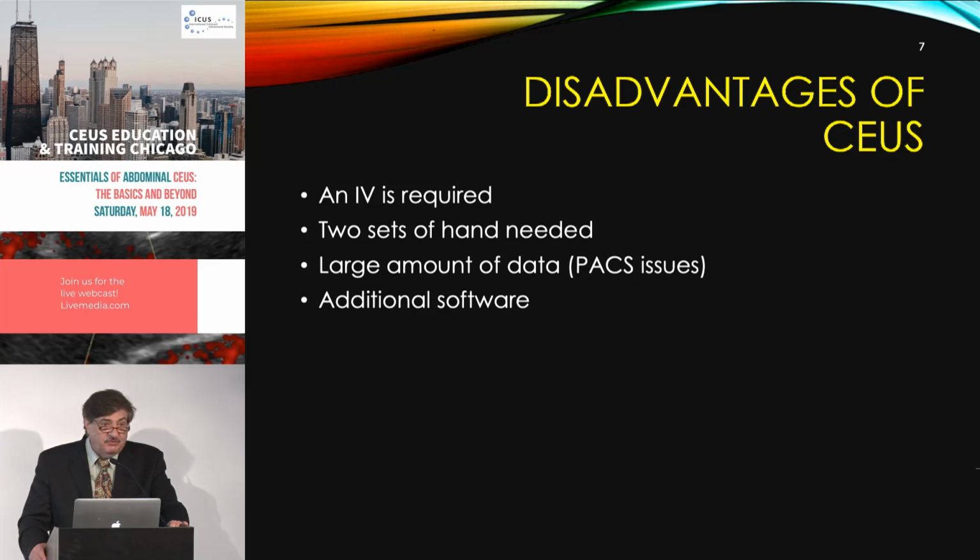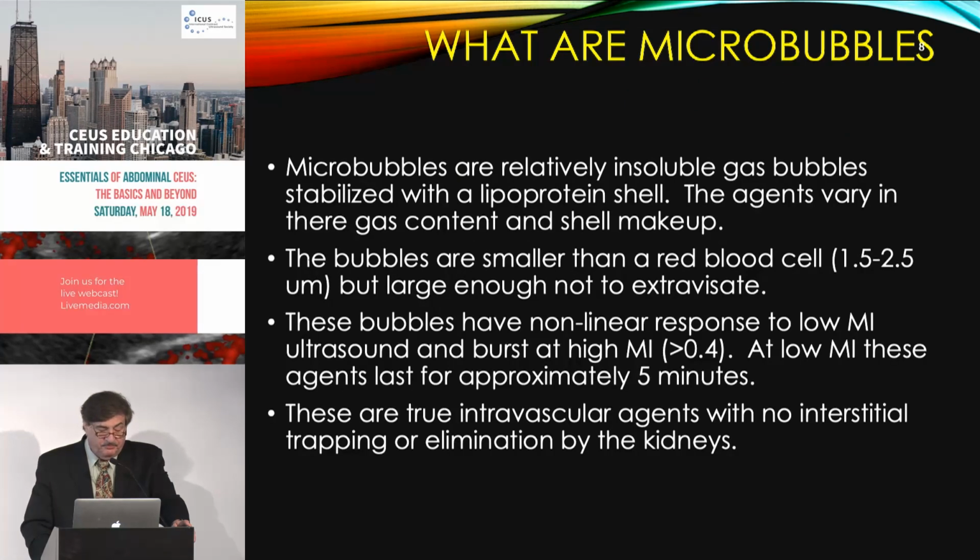I think when you're starting out, you may want to save more information just so you have it until you feel comfortable. And as you gain more and more experience, you tend to save less and less information. And obviously, you need to buy the software for the machine to do these studies.